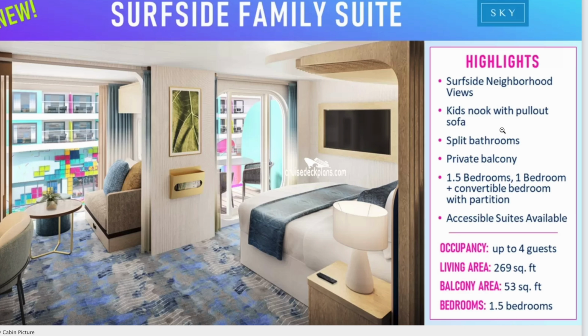There's a kids nook with a pull-out sofa. You'll see it right here. Split bathrooms, a private balcony, 1.5 bedrooms, and 1 bedroom with a convertible bedroom with a partition. There is 1 accessible suite, I believe. They are 269 square feet with a balcony of 53 square feet. So I think these are amazing.